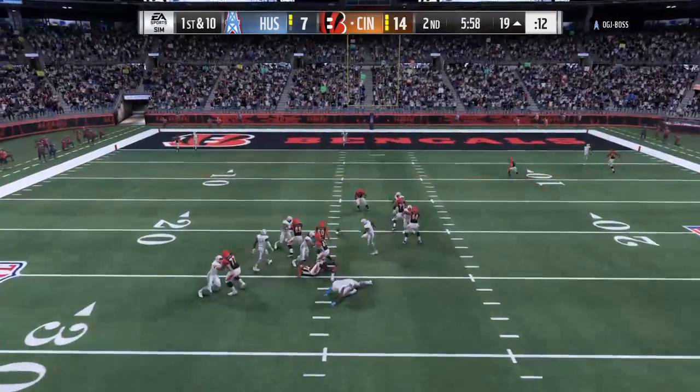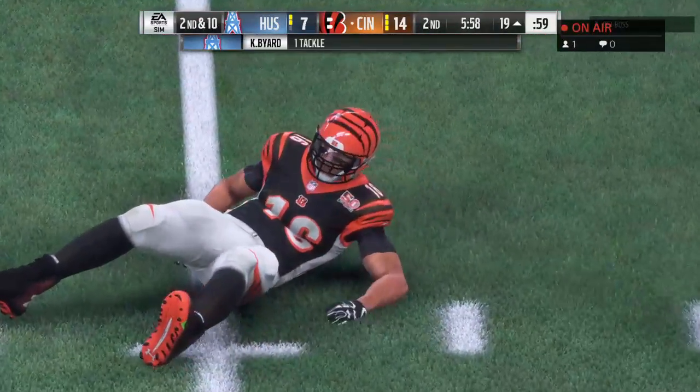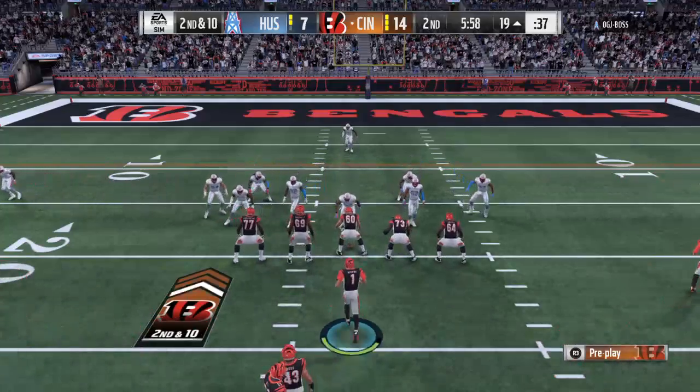On first and 10, here's Mahomes. And he'll be hit as he releases it, and that'll fall incomplete. And now following the incomplete pass, we'll get a timeout here for an injured player. Hate to see this. Week 1 of the season. We'll be back.